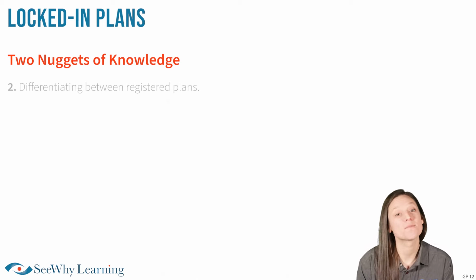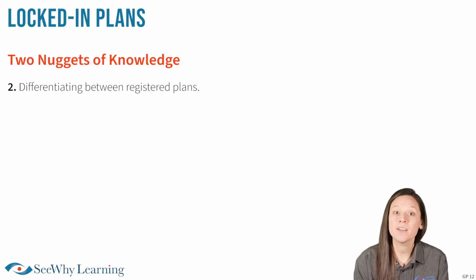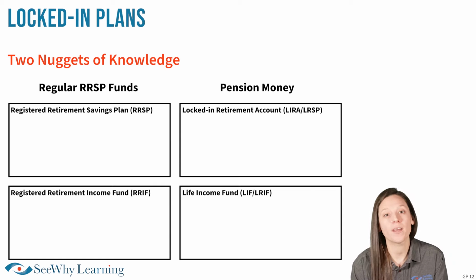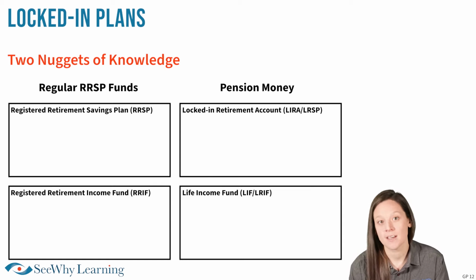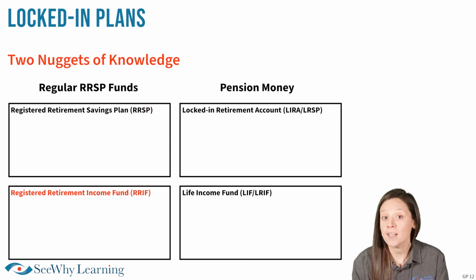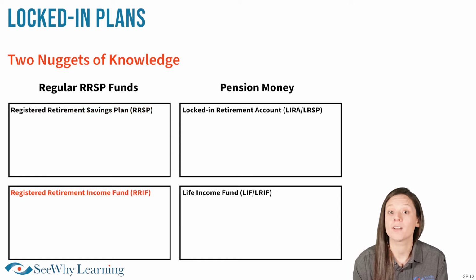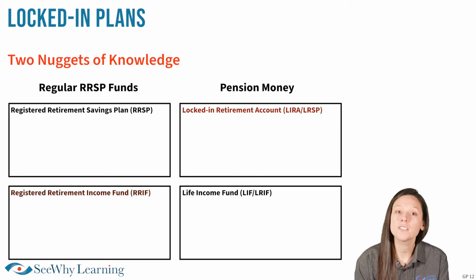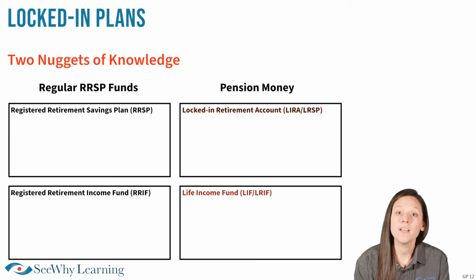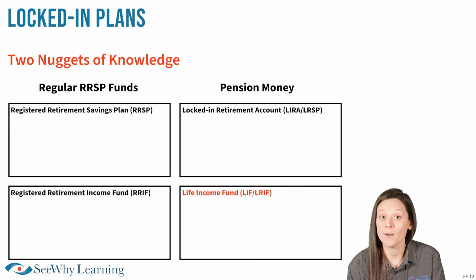Nugget number 2 is more than a nugget. It's a whole bunch of must-known facts. I'm going to complete the table you see on the screen now with some key differentiating points on the following types of plans. A regular RRSP, a registered retirement income fund, also known by the acronym RIF, a locked-in retirement account, also known as LIRA, a life income fund, or LIF for short.